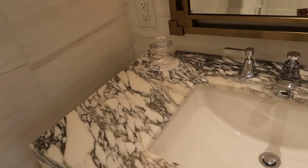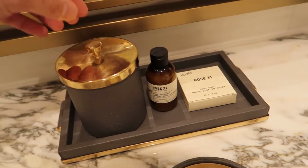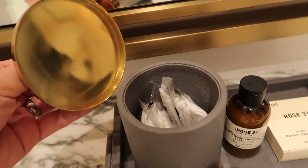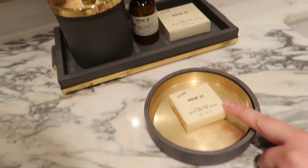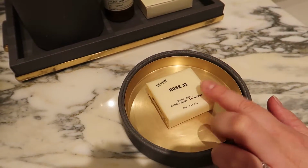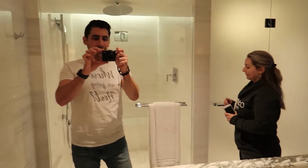And then up on the sink here, you've got some other amenities, like this bar of soap, some body lotion, and then, I don't know what's in here, I can't wait to find out though. Oh, it's just some other amenities like Q-tips and face wash pads and things like that. Also, this brand, Rose 31, is in all the hotel rooms, so you get to enjoy these particular soaps and body lotions and whatnot in all of the other rooms, which is a nice touch. And then there's the mirror there.